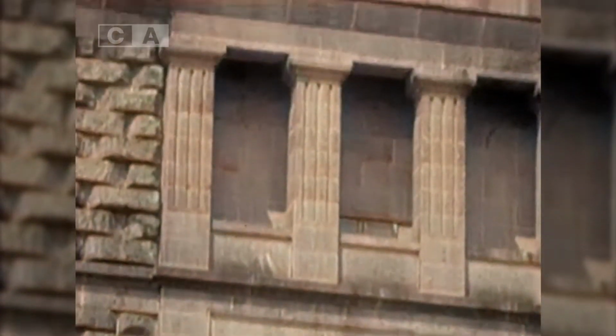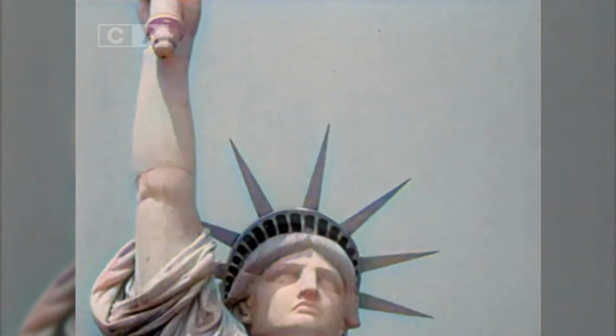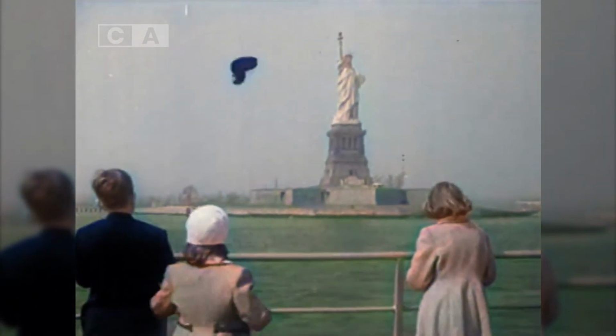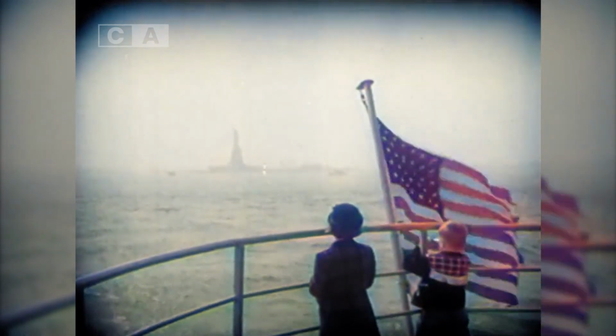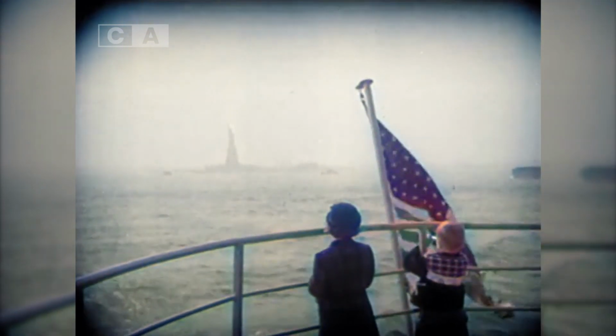Her mild eyes command the air-bridged harbor that Twin Cities frame. Keep ancient lands your storied pomp, cries she with silent lips. Give me your tired, your poor, your huddled masses yearning to breathe free, the wretched refuse of your teeming shores. Send these, the homeless, tempest-tossed to me. I lift my lamp beside the golden door.